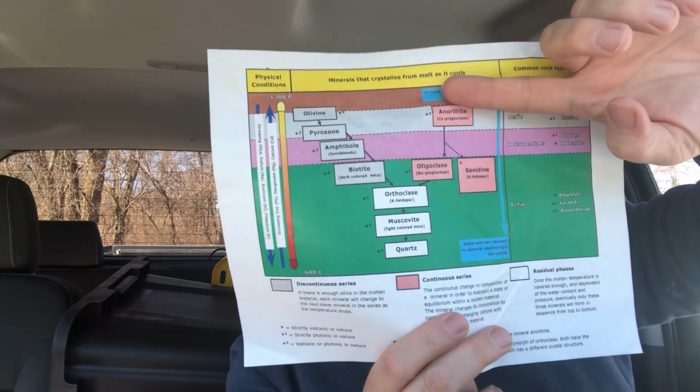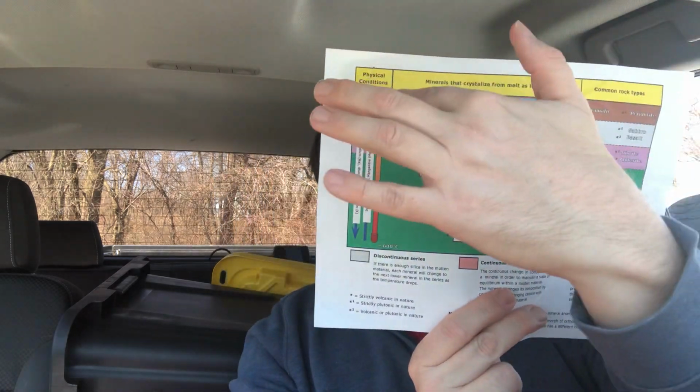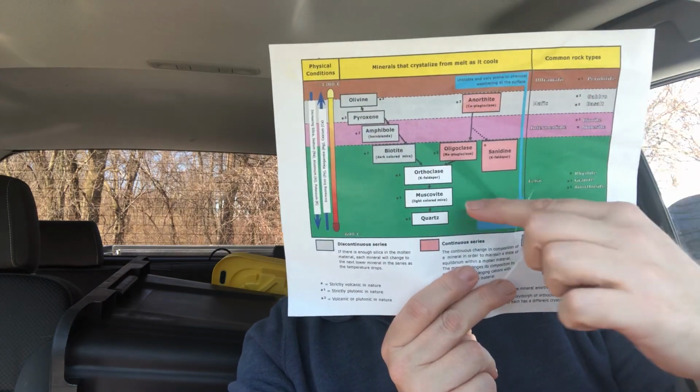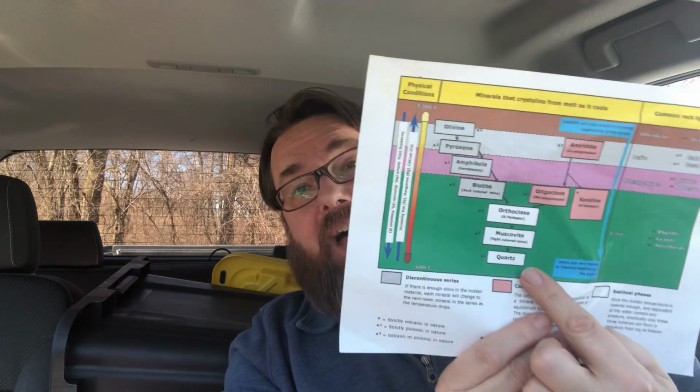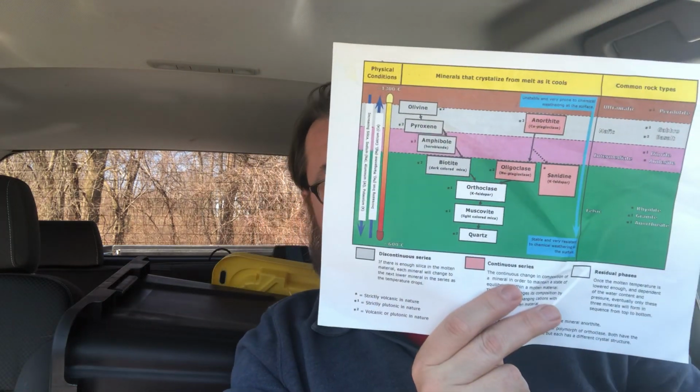Now, the reason why I'm bringing this up again is because not only do minerals form in this series this way, they weather in this series. These minerals up here are very unstable on surface earth environment. Quartz is very stable. Quartz will not naturally react with anything. It mechanically breaks down. It does not chemically weather. Everything else on here will to some degree. And you can use that to help identify your rocks. And I actually go through that here.